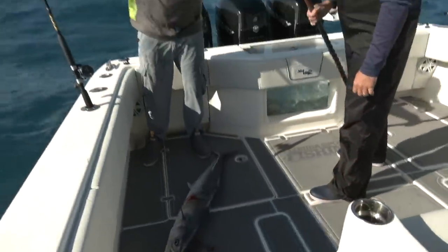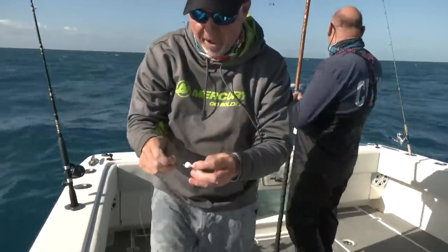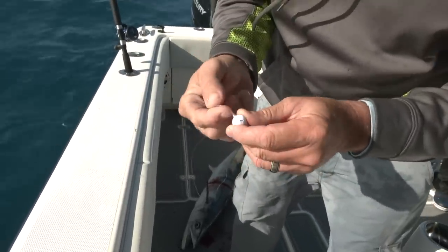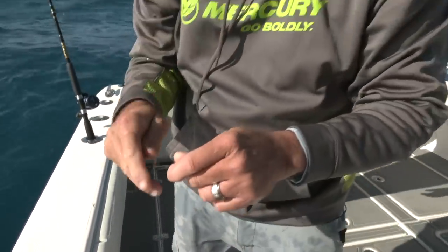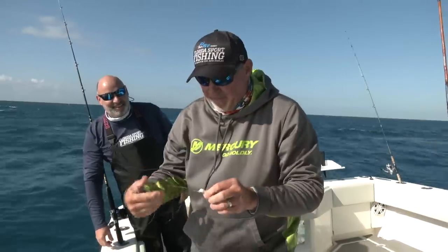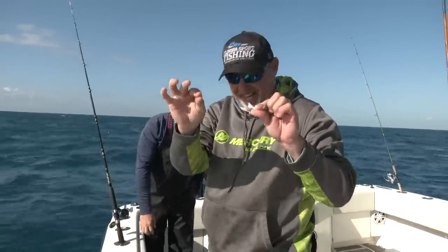The jig just came right out of his mouth. Talk about fortunate, not only did the jig just come out of his mouth, look at that little fray. I bet if I put enough pressure on that you can pull it. Watch this. Nah, it's still strong. Pretty close. Hey, that's that 30 pound Diamond Presentation fluorocarbon, baby, right there.